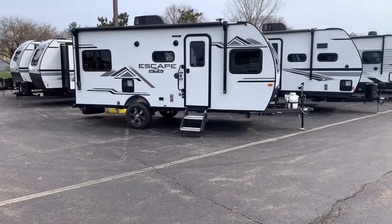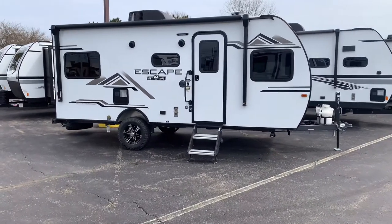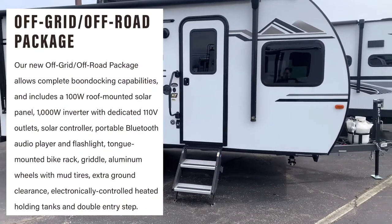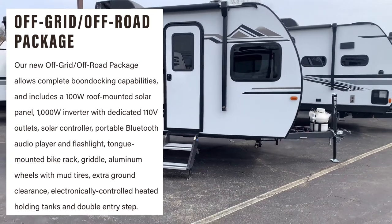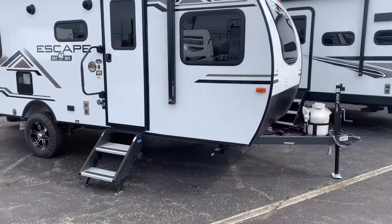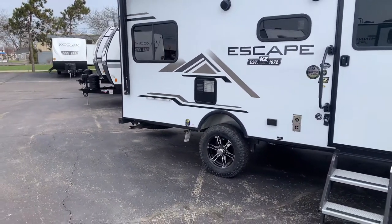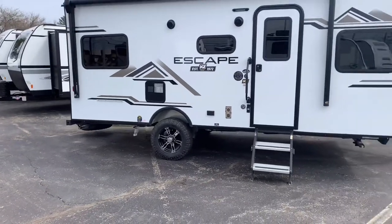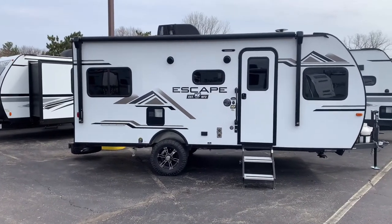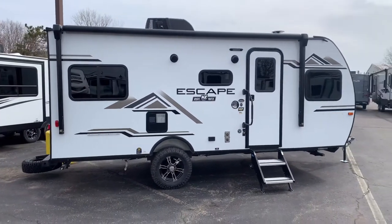On the outside, still great features. You have your power awning, outside speakers, aluminum rims, and your flip-down step with a larger grab handle. And then part of the packages, such as the off-road and off-grid package, you will have the larger tires. You will have, on the front tongue, the jacked bike rack. You will have heated tanks, so that's going to be controlled by electric pads on the tanks. You will have an indoor removable Bluetooth speaker. You will have a solar panel on the roof, 100 watt panel on the roof with a controller. So just a lot of cool things on this Escape hatch. It makes it very nice for a lot of RVers.